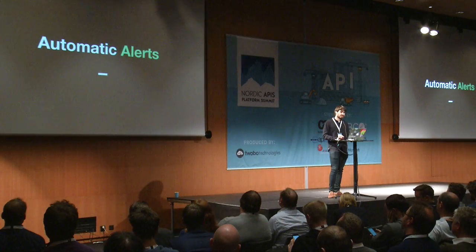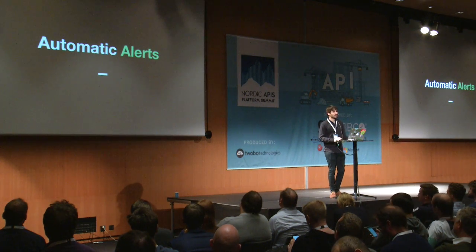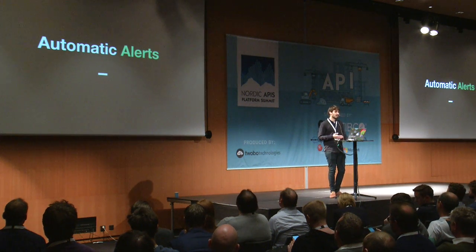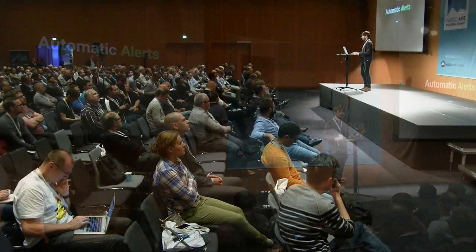It also enables us to build better tooling. And I'm going to dive into an example about how we do monitoring for our APIs at Spotify. Automatic alerts. So obviously, the payment system is critical for Spotify, right? We want our users to be able to pay no matter when or where. And we still want to continue processing recurring payments, handle your subscription renewal every month.